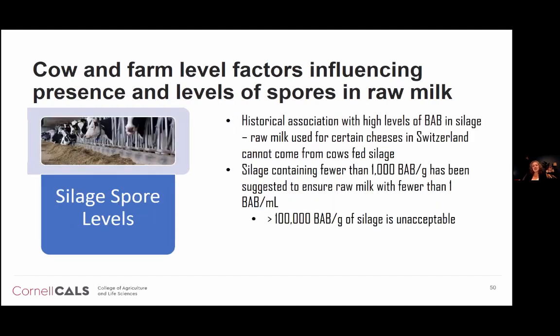And then lastly, I'll just touch on the silage spore levels, because this one has a really strong historical association with those anaerobic spore formers like Clostridium tyrobutyricum that I was telling you about, that caused the late blowing defect in the cheese where it sort of blows up. There's this historical association with those Clostridium tyrobutyricum and high levels of those organisms in the silage.